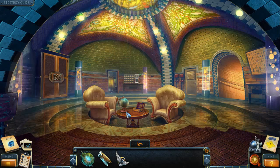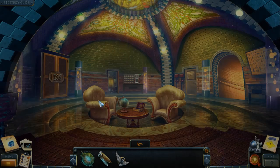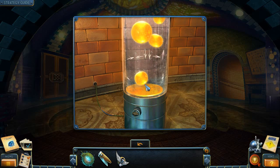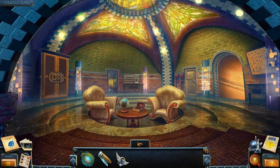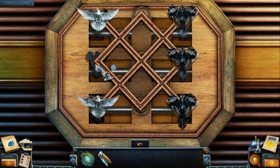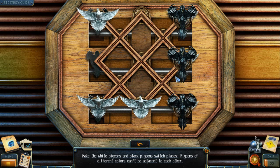What can we do? We've got this pigeon figurine. Where do I need that now? Oh, there was the instructions I needed for that thing. Oh well, I did it with brute force anyways. Worked out just fine. Oh, over here. Oh, we're gonna have to do this, are we? Make the white pigeons and the black pigeons switch spots. How do I do this?